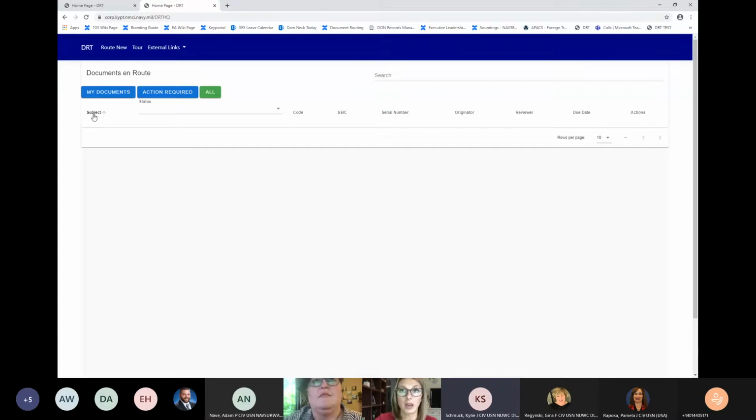Once we have items in here, you can search by subject, status. So we have it draft, routing, or complete. And then there's different categories over here that you can search by. We also have a search bar up here. So if you type in keywords, it'll filter it and just bring up the documents with those keywords in there.